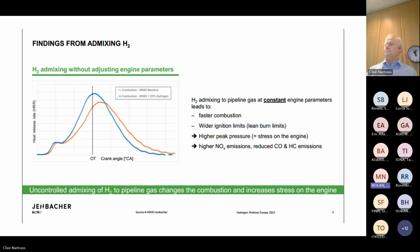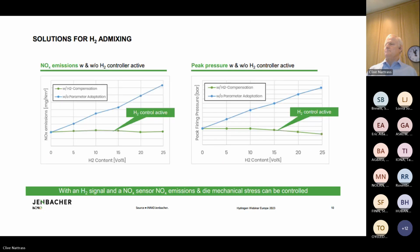Due to the higher flame temperature of hydrogen, we do run the risk of engine stresses, commonly known as knocking, and also raised NOx emissions if these aren't checked. Next slide, please. But this is dealt with by monitoring the hydrogen content, so the control system can adjust both the NOx levels and reduce the peak pressures being the cause of the hydrogen stress. Next slide, please.